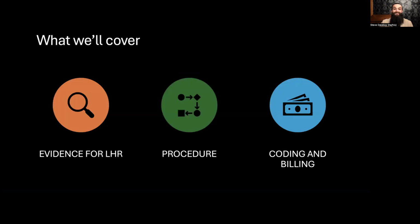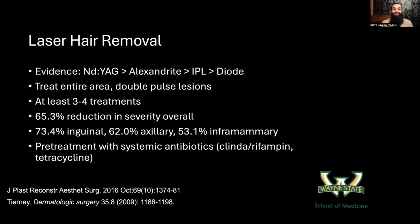hair removal. We're going to go over the evidence for laser hair removal, the actual procedure, kind of nuts and bolts, and then also cover the coding and billing options that are out there. So hopefully by the end of the talk, you'll be comfortable bringing this treatment to your patients with HS.